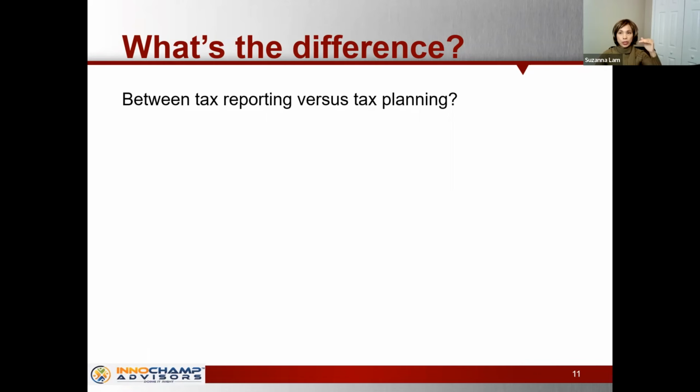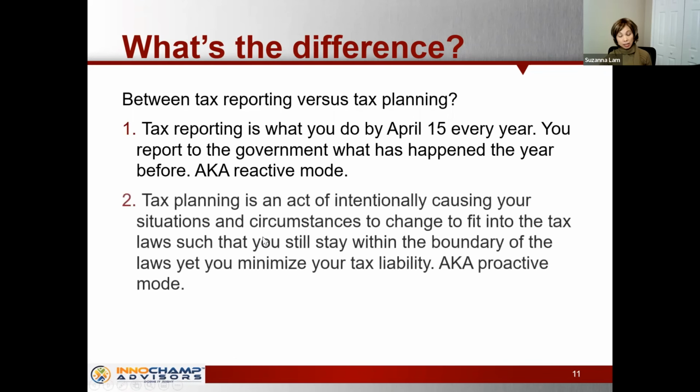I call tax reporting a reactive way of handling your taxes, and I call tax planning a proactive way of handling your taxes. Everybody is equipped to do the second way, which is to proactively manage not only your investment portfolio, but also your tax rate. How do you create a tax situation that would utilize the tax laws, but at the same time not break any tax laws? Does that make sense to you?